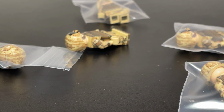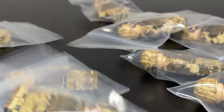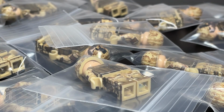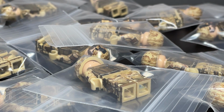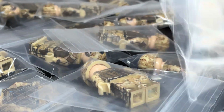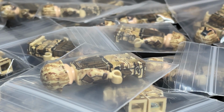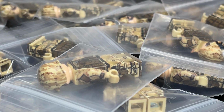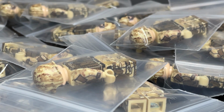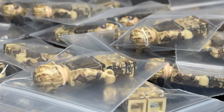Here are the rest of the figures. I thought that this would be dramatic, so hopefully it is. Don't know how dramatic it looks on your end, but hopefully it's at least a little bit dramatic. And finally, we have the last one. There we go. So, as you guys can clearly see, this is my MARPAT Marine haul. Or should I say this is my Desert MARPAT Marine haul.